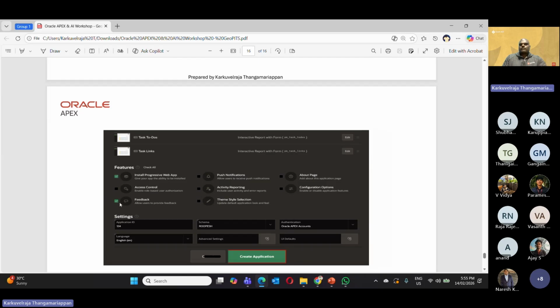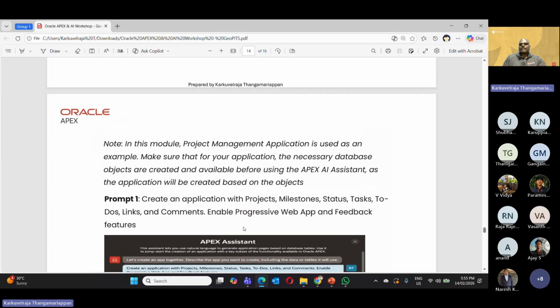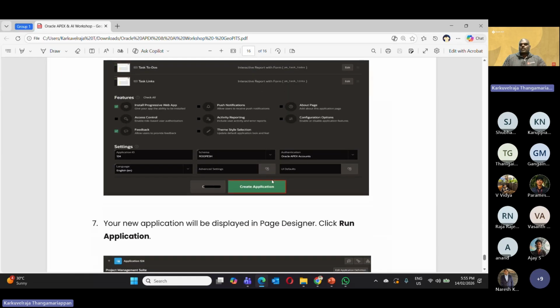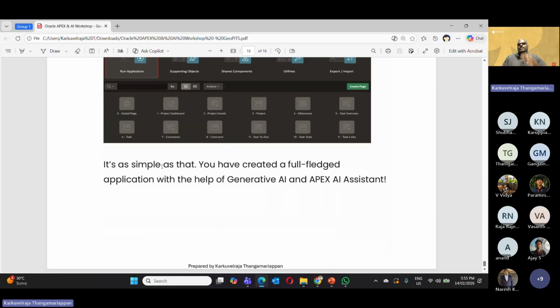Install progressive web app, feedback. You can see in the first prompt that I mentioned to enable the progressive web app and feedback feature. That's the reason Apex can sense this, and the Apex assistant understood and enabled the option on its own based on the prompt. When I click create app, the app is created. When I run it, it's as simple as that. We have created a full-fledged application with the help of the generative AI Apex assistant.